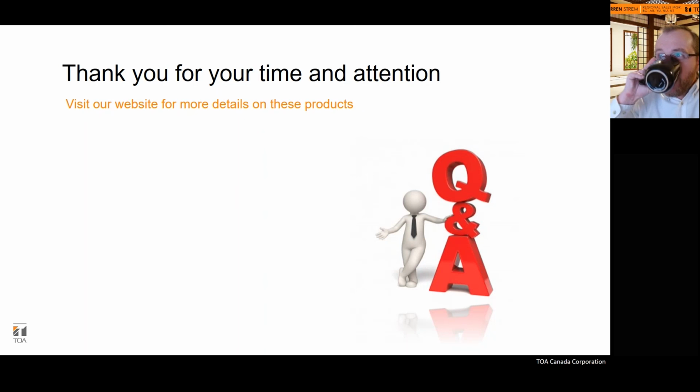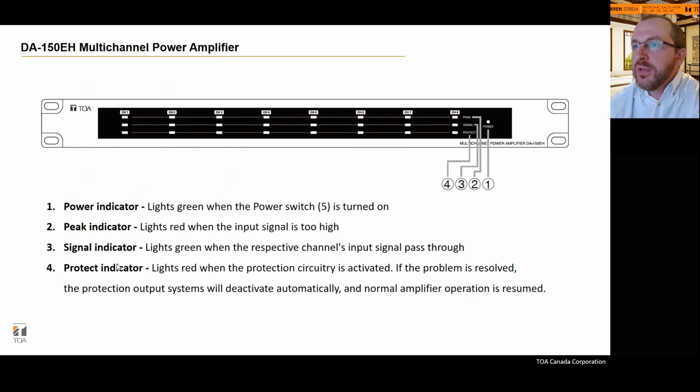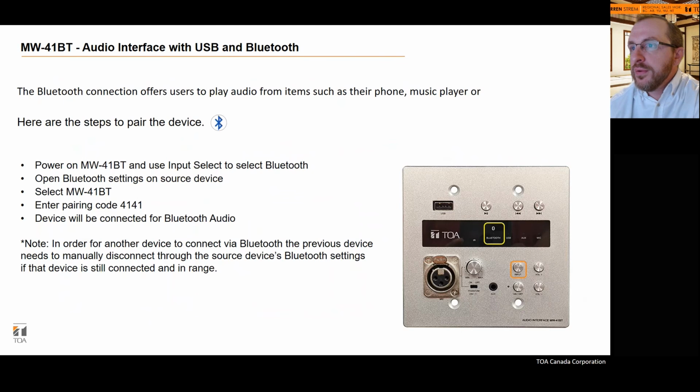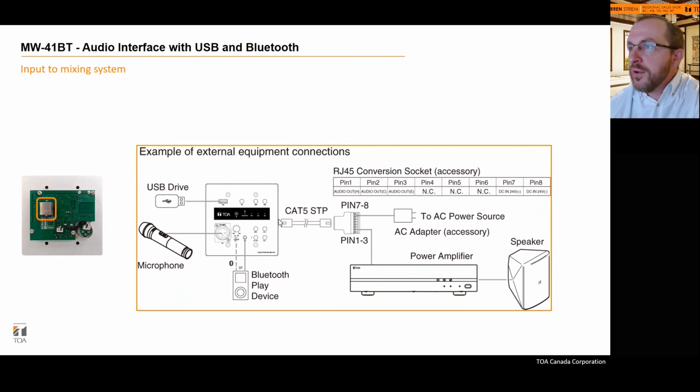The MW-41B, is it possible to PoE power it? No, it does not take a network connection. Okay, and you're showing on there with that device that you're using the Cat5 cable for power. Does the unit come with an adapter for the other end to break it out? Yes, that would be on this slide here, just in case you missed it. The 246. Here. Okay, so as you can see here, we have the Cat5 connection coming back from the unit to a breakout right here, and that allows us to connect the AC through a terminal connection as well as a connection for your mixer. Okay, thank you. You bet.